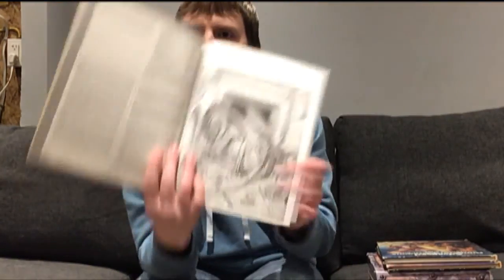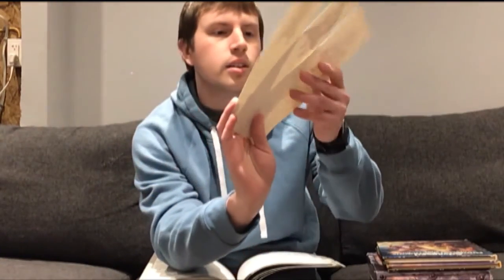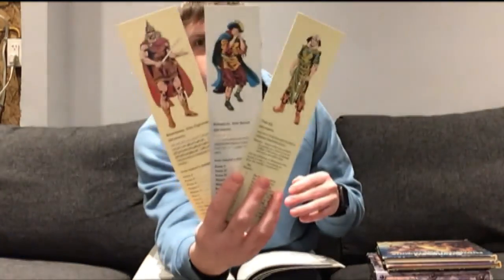It's basically a choose-your-own-adventure book, and it has some old artwork in it. This was '87. Also, it came with little character cards. So we got the elf, the bard, and the fighter. Little character bookmark cards. So that's pretty neat.